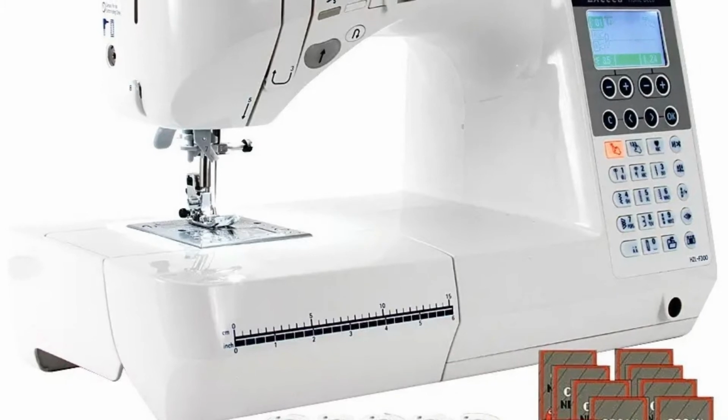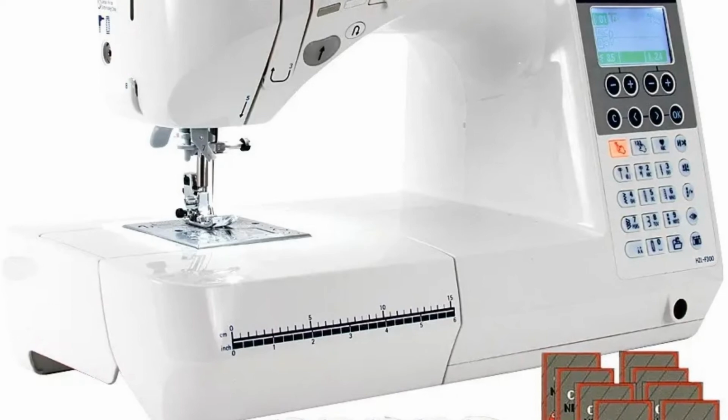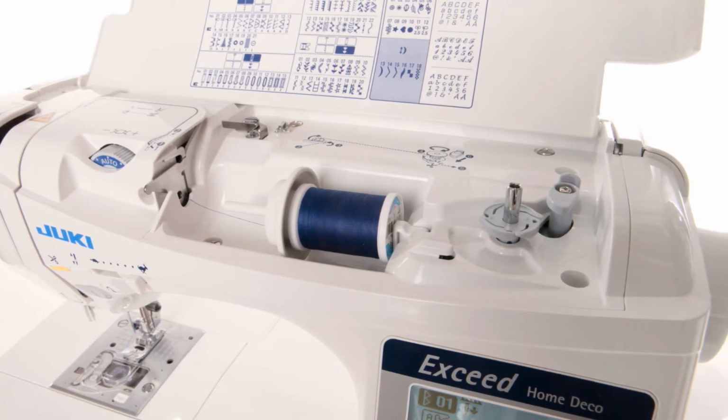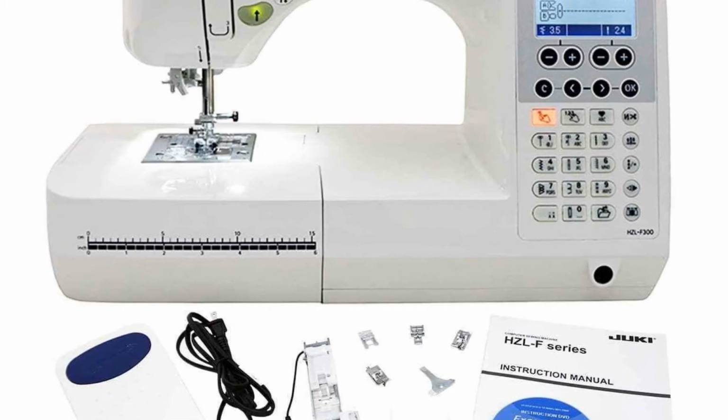A full range of the most useful 106 stitches in 3 fonts gives you more than enough choices while maintaining simplicity of design. One-touch automatic threading and one-pedal controlled thread cutting will let you fly through your projects while the LED light leads the way.